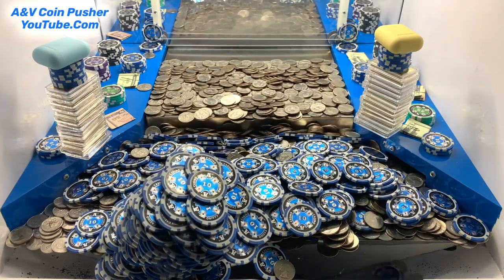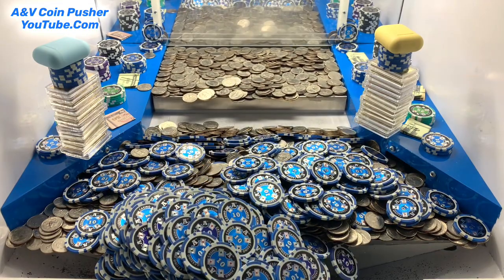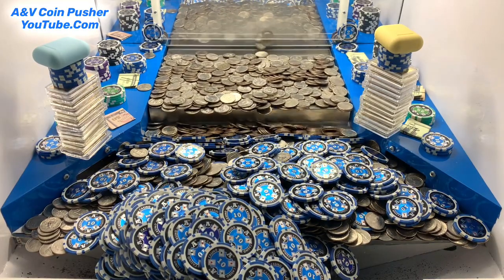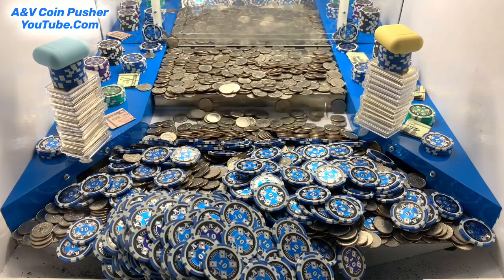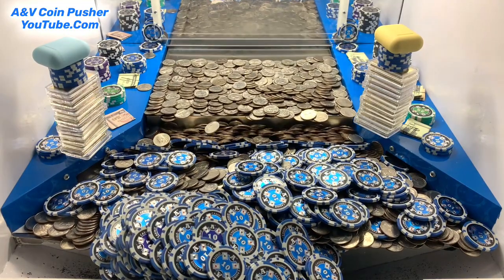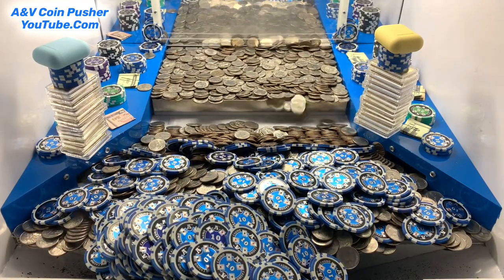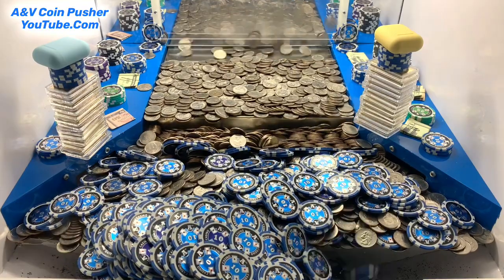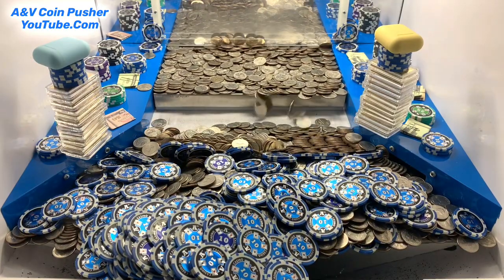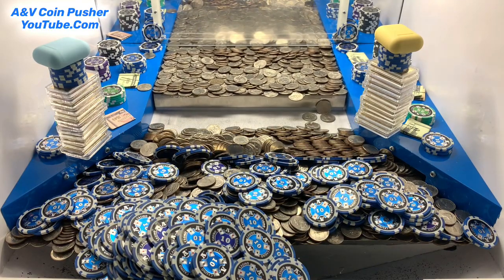Come on, get something off of there. Yeah, that's what I was worried about. See all that stuck against the glass right there? I don't know, it might actually fall down. Seems to be paying out pretty good right now. Come on, give me something. Big money.